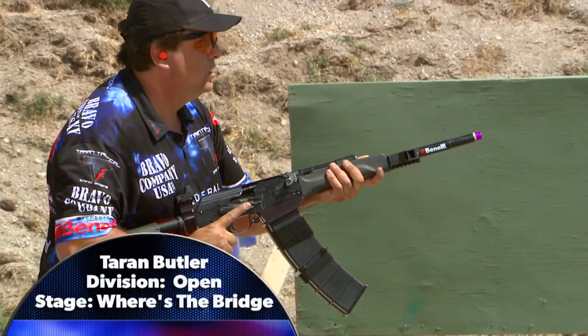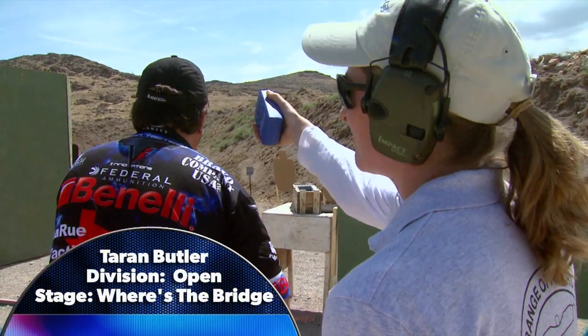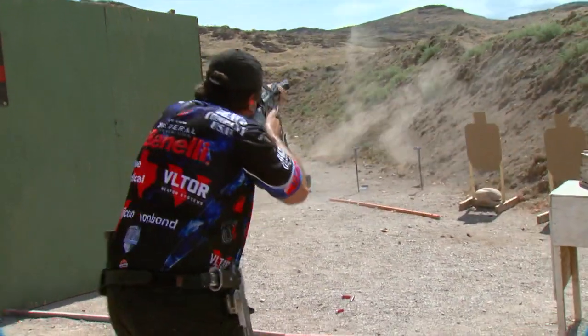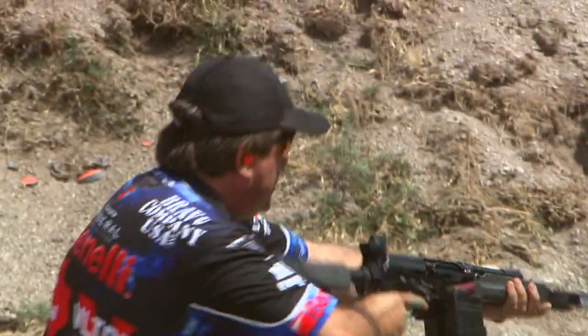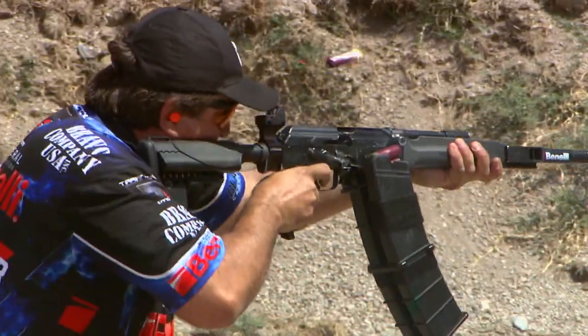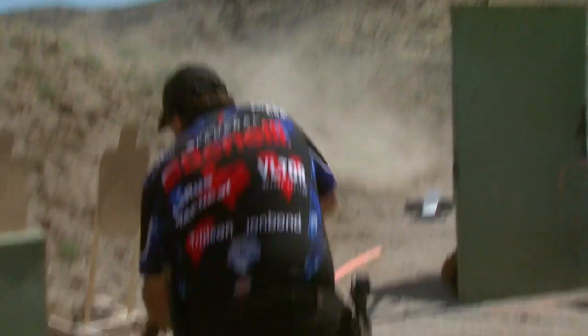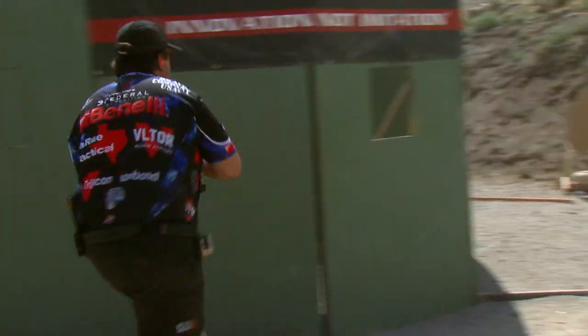The pace setter in the open division is none other than Taran Butler. And the long stage known as Where's the Bridge is his challenge. It's shotgun first with 2 flying birds. The thrower is activated by the falling steel popper, so timing and round count is critical. Taran's magazine-fed Saga shotgun makes it a bit easier for him. There is no capacity limitation for the shotgun in open. Into the pistol now, and he is deceptively fast on his feet.